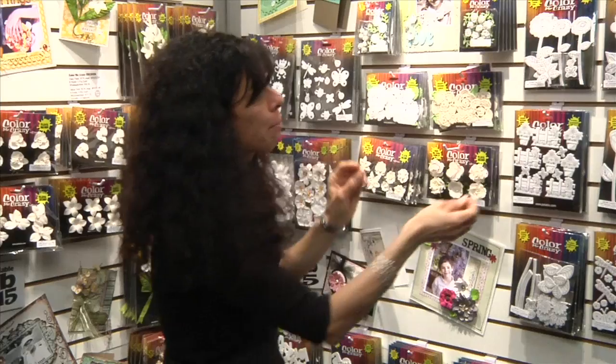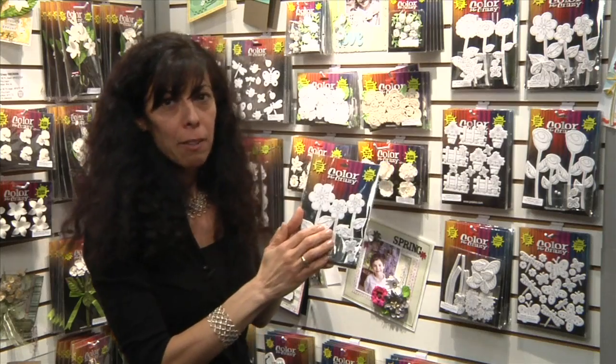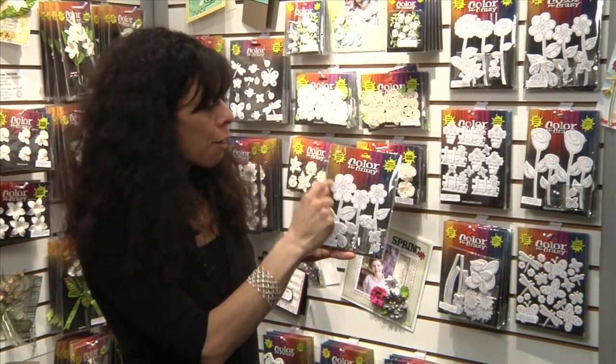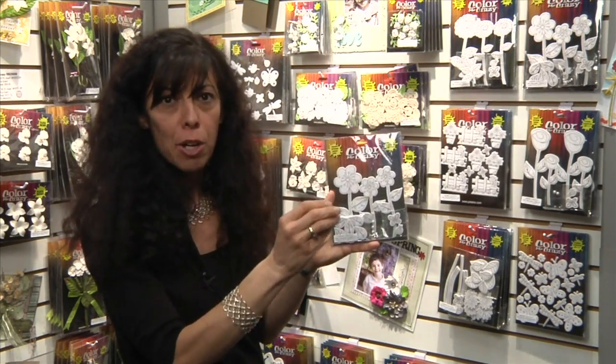And last but not least, we have some neat new flowers. These are called our silhouettes. And the nice thing about these is that they are a printed cotton paper, and they're over foam. And if that's not enough, they have a sticky back on them. So all you have to do is peel them off and stick them on your projects.